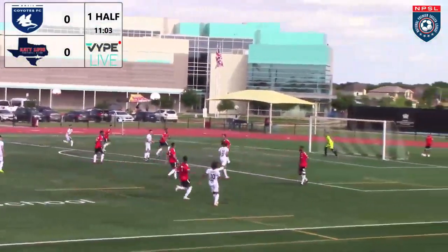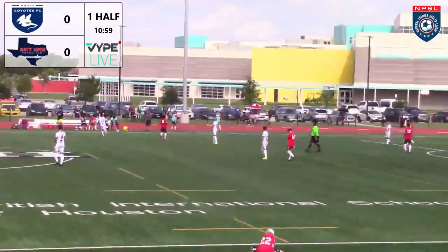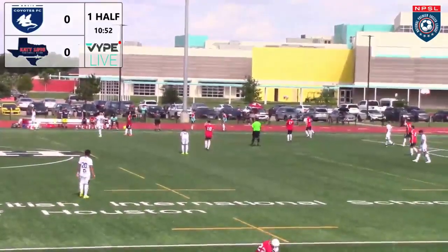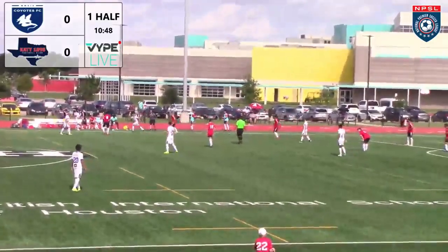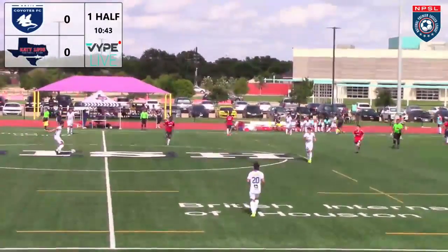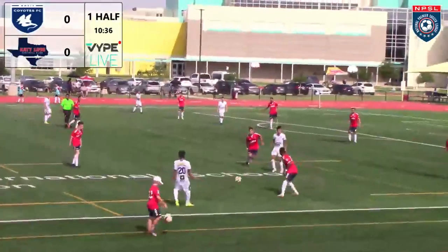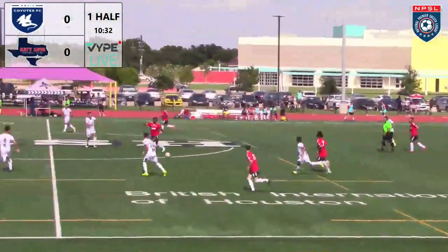Here come the Coyotes down the middle. And bounced back by KATY. And out of bounds in favor of Coyotes. In possession for the Coyotes. Number 20 on the right side of the field. And KATY gets it back, and it's Dobbs with the ball.